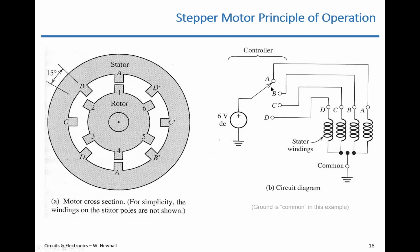Obviously you might want to not do this with a switch. You might want to do this with transistors. I'll show you how to control these phases, these coils with transistors instead of the switch. Let's take a look at an animation of this.